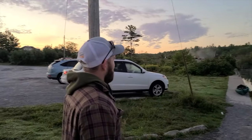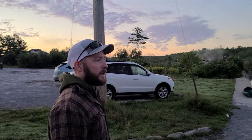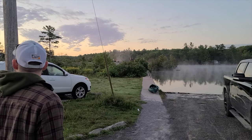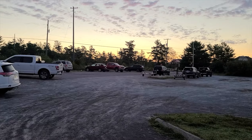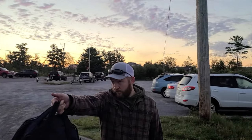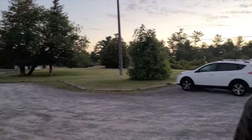Like, why are there so many cars here? People out on overnights? Yep, there's a bunch of campsites out towards Wolf Island where we're headed. And you think all these cars had canoes on the roof? Not necessarily. There could be rented cottages too, maybe people get picked up by boats or something, or there's also these houseboats. Maybe it's a combination of the three.